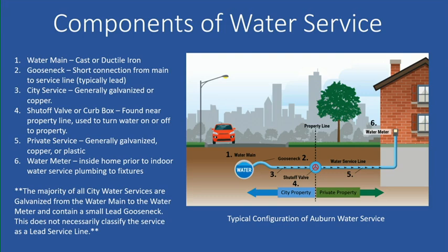You have your water main in the center of the street, and for the city of Auburn, that's ductile iron or cast iron. Many of our services are galvanized, and they're served from the main to that galvanized pipe by a short lead gooseneck. Although this is made of lead, it's such a short section of pipe that the EPA and Department of Health don't classify that specific type of service, like Auburn has, as a lead service line. We still will be removing them as we come across them and taking care of them under normal programming. However, it's not a requirement because the exposure risk is so small.